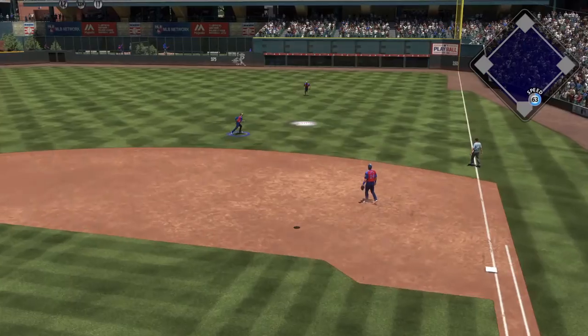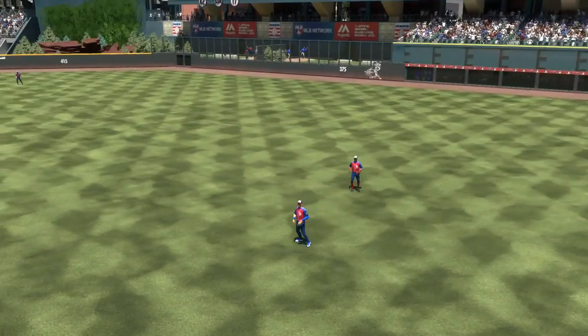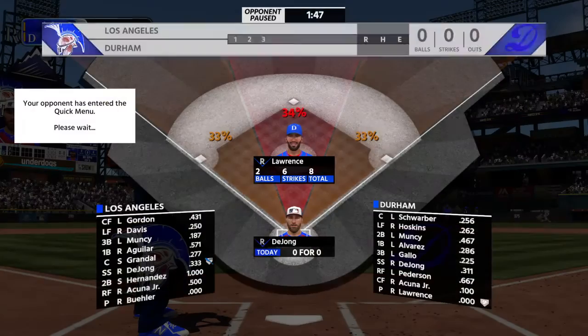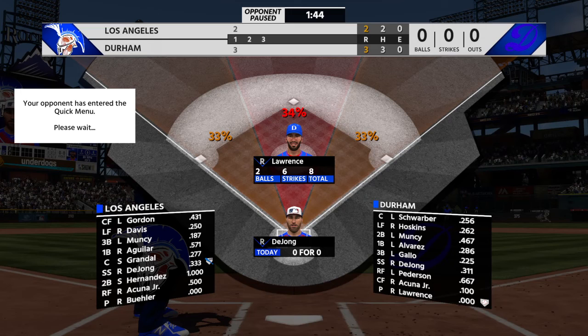Popped him up. Hernandez ranging into shallow right. No trouble with this one. Leading off the inning, Paul DeYoung, as they'll look to get something going here and even this game up.